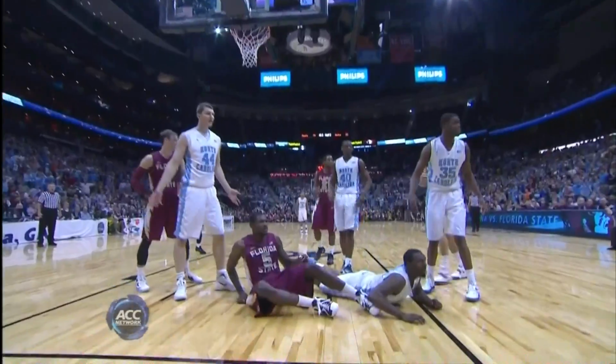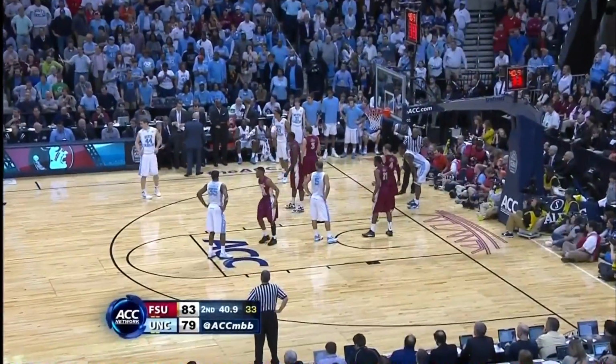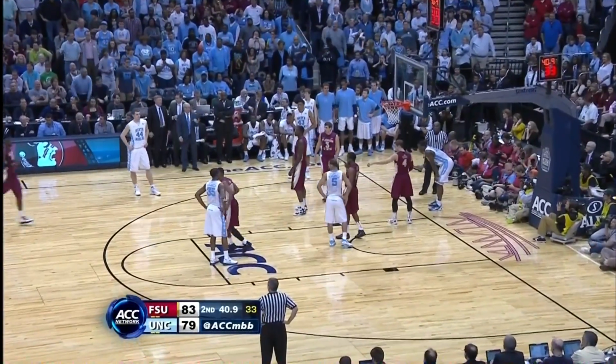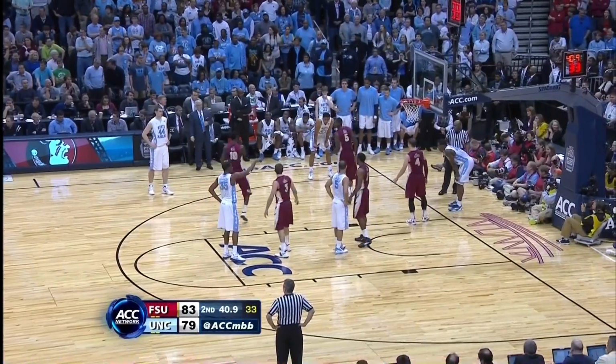And it's again, those calls have been pretty consistent, physical inside, but they've let him play on both ends. Every call is being challenged right now. McAdoo comes back into the game. Okoro White comes back in. Miller goes out for Florida State.